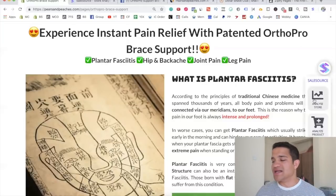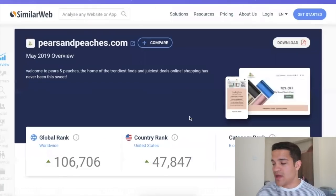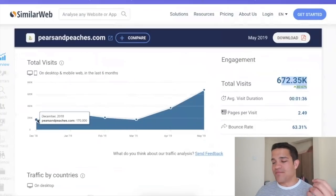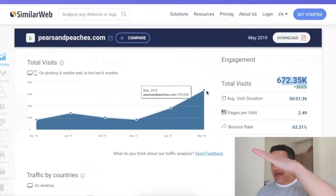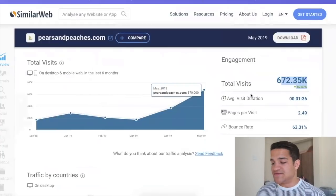If you click here on Sales Source and go to analyze store, we can see that after a year, they're making 360,000 all the way to 700,000. I think it's a little bit more than that, because if we go to SimilarWeb, their traffic right now is 672,000, and you can see that they massively scaled up from December. They had like 170,000. March, they kind of went down, and then April and May just absolutely crushed it. So I'm guessing they're making about $1 million a month by this point that I'm filming this video.